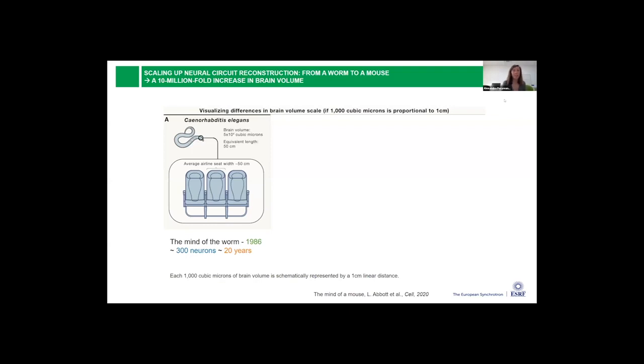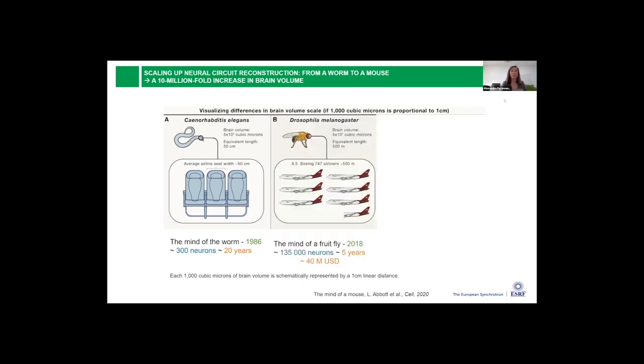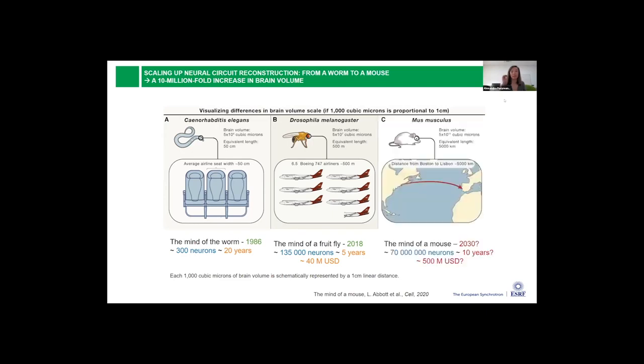I took this from a Cell short paper, which is written by a large group of world-leading neuroscientists, who are basically pleading for resources and development of technology to map for the first time a mammalian brain entirely at a scale that allows you to see all the neurons, all the other cells, but also the connections between neurons, so synapses. As you can see here, if you start with the full brain of a worm, which only has about 300 neurons, this map now exists, but it took about 20 years to create.